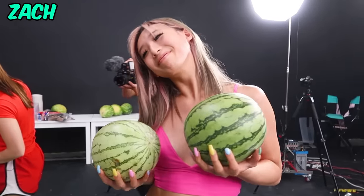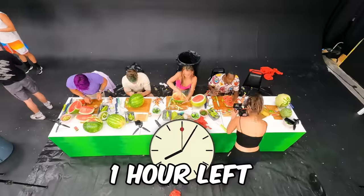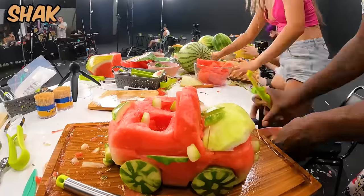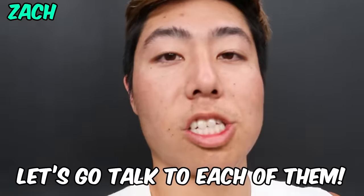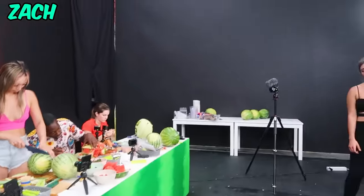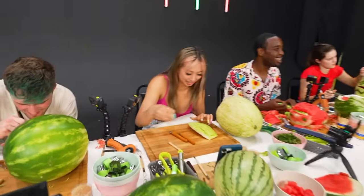Melon on melon action. At this point in the competition, I feel like everyone's doing pretty well, but I kind of want to give them some advice and mentorship. I think the main goal in all these challenges that we do is to bring out the full potential in each one of these talented artists. Let's go talk to each of them. I want to give each one of you guys the best chance of winning, and I can spend a little bit of time talking to each one of you guys about strategies.